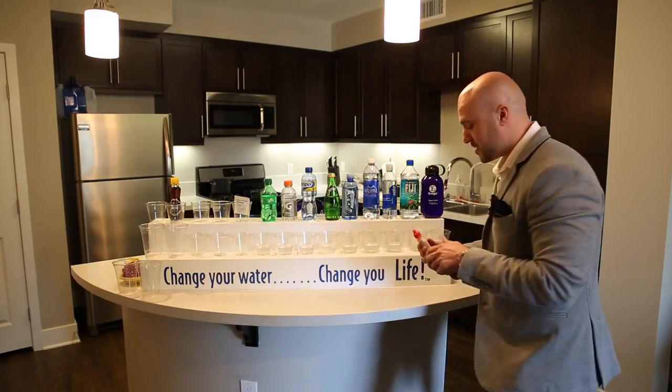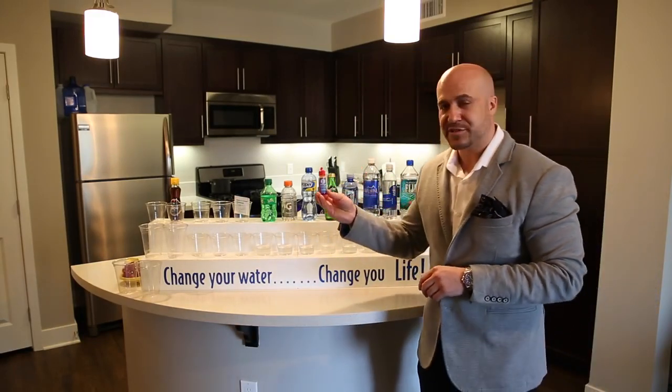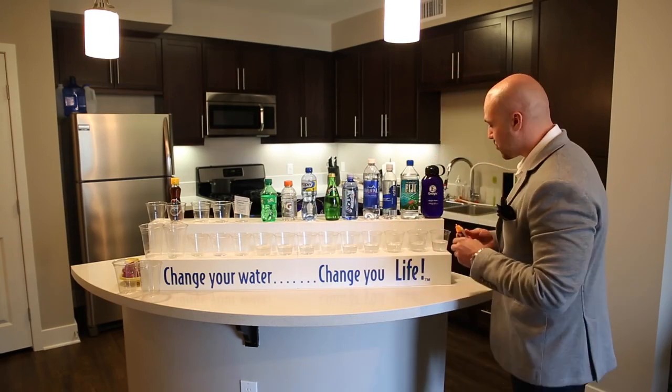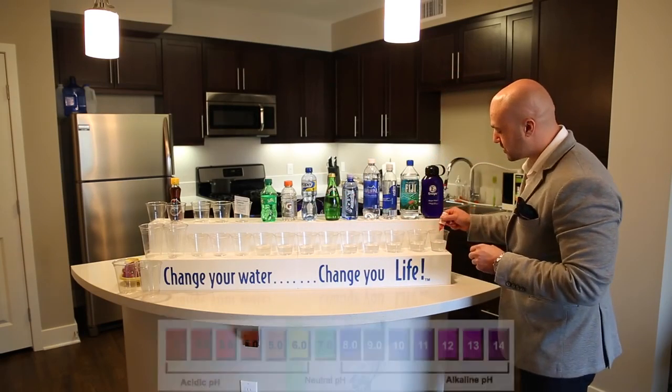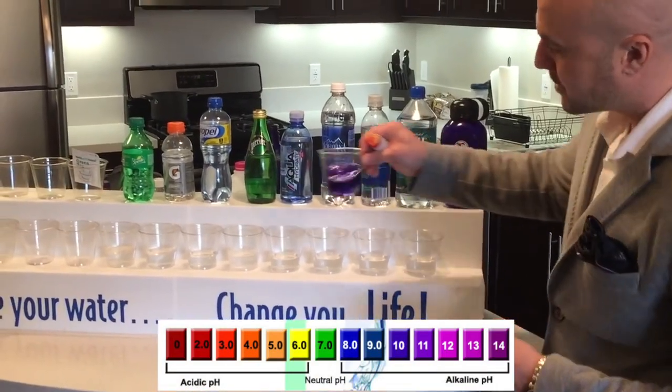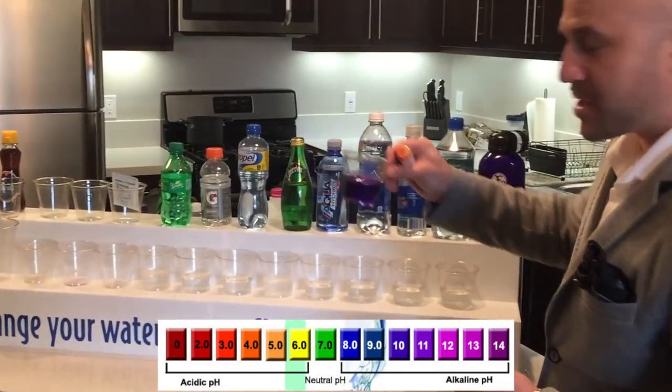Now here we go. I'm going to take these pH drops, which means potential for hydrogen, same thing as when you test your pool, and I'm going to place these drops in the water. We're looking for a purple color, because purple is the color for alkalinity, and look what we have here. Boom, a bright, actual purple. That's what I'm talking about.